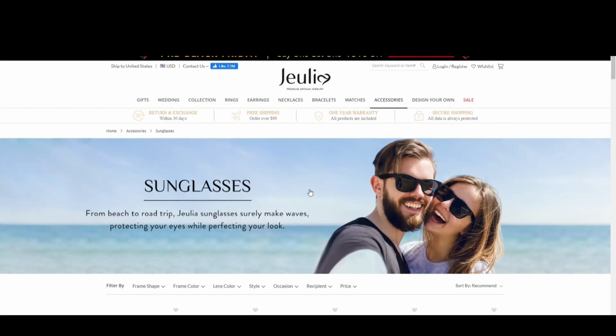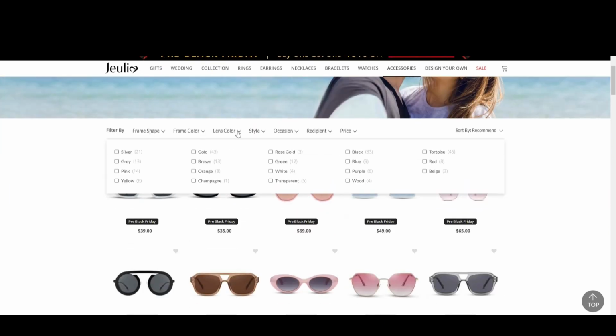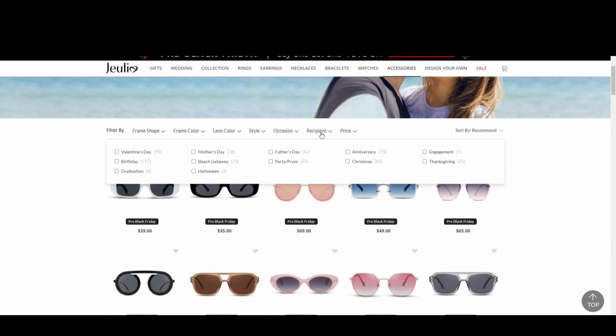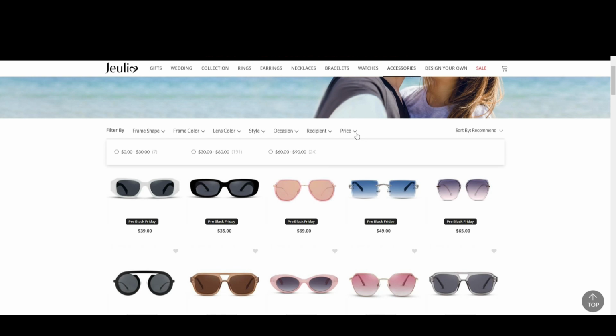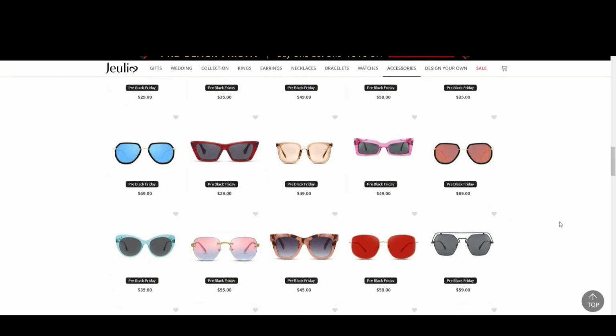So check it out at Julia. They have three full pages of options. Some that are super modern, other ones that are more classic in design. They all come with UV protection. Some are polarized.